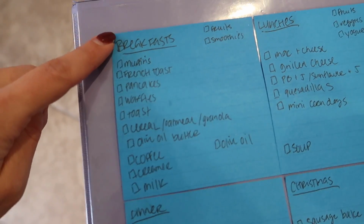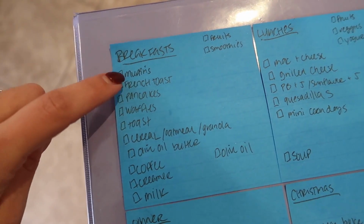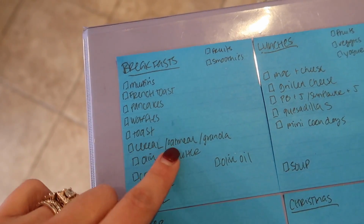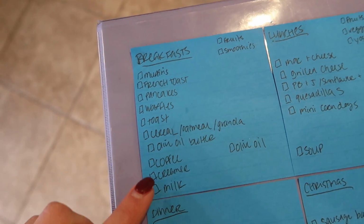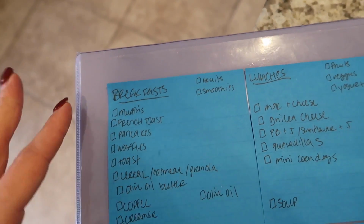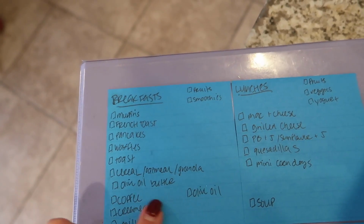But just so you can see how I meal plan for breakfast, it's muffins, French toast, pancakes, waffles, toast, cereal, whether that's oatmeal or granola, the olive oil butter, coffee, creamer, milk, and then fruits or some kind of smoothie drink is the plan for breakfast.